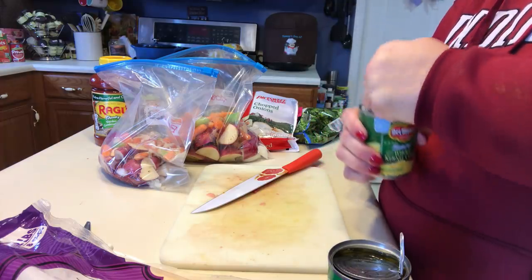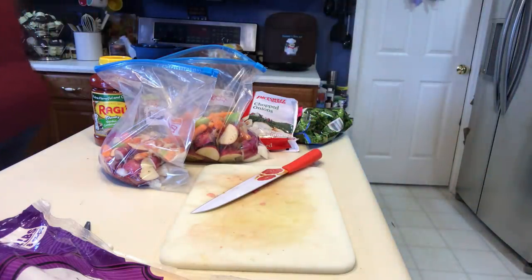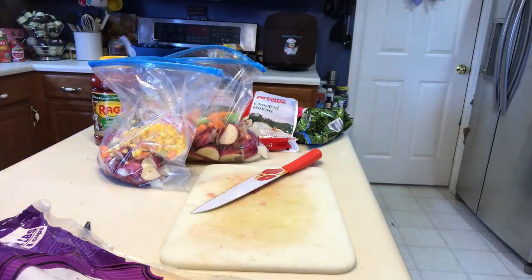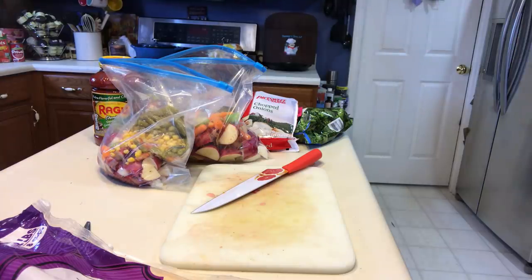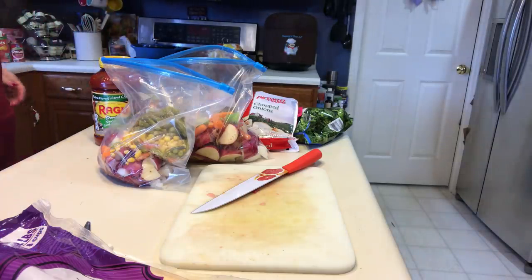So let me drain these. This is just a small can of corn and a small can of green beans. You don't like canned? Use frozen. You don't like these vegetables? Use what you want. Use beans, or you could use lima beans or whatever. Another can of carrots might be good. Oh yeah, tomatoes.